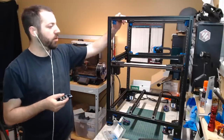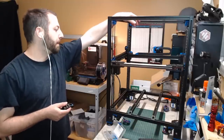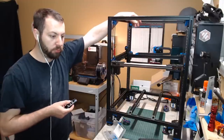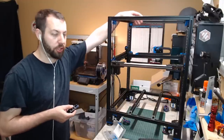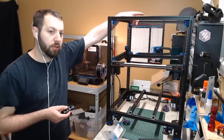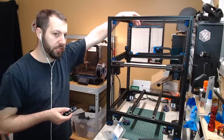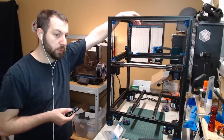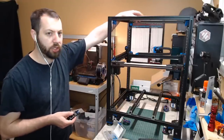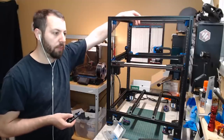So yeah, current progress: wiring should be done next week. I might start hooking stuff up, but I am hoping in the next couple of weeks this guy should be up and running. I am waiting on my energetic bed to come in, so I might be printing on some painter's tape for a bit. We'll see. But until then, it should be moving, probably not next weekend, but the weekend after.